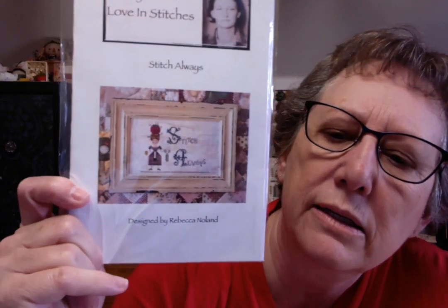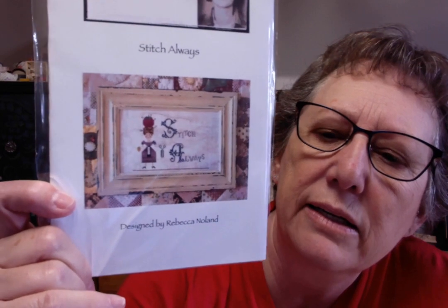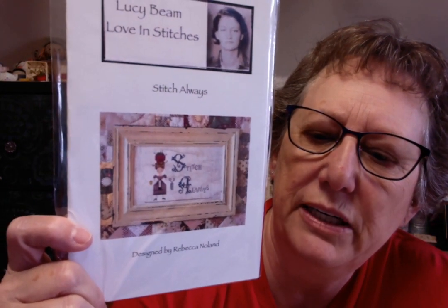I want to do this Lucy Beam Love and Stitches. And it's a funny little lady with a tomato on her head, and it says Stitch Always. And she's got scissors, and it looks like a little strawberry in her hand. I love Becky Nolan's patterns. They're funny and quirky, and I think they're adorable. So I want to do that one.